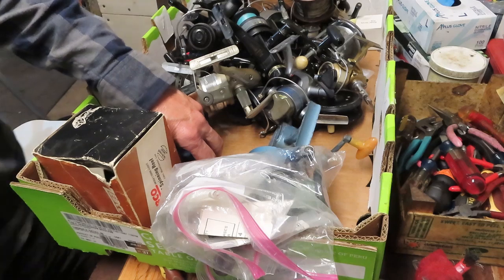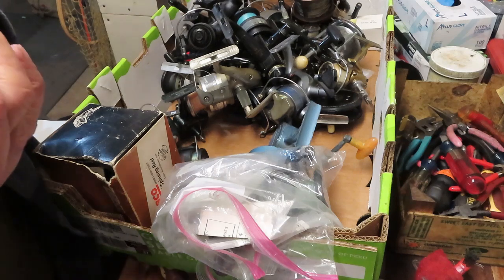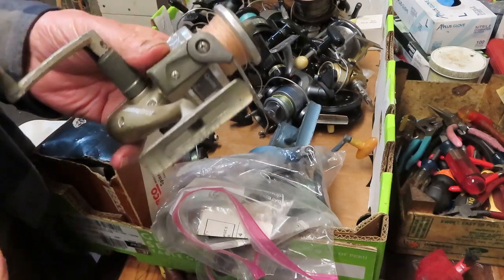Well, I hope you're enjoying this so far. I think the average pricing on this stuff was probably about, oh, I don't know, $3 or $4. It wasn't much. And, well, we didn't get into some of those that aren't worth that, but we did get into a lot that are.